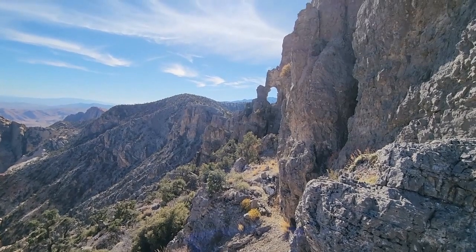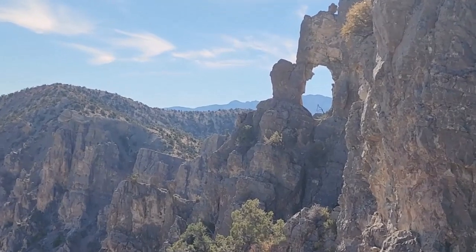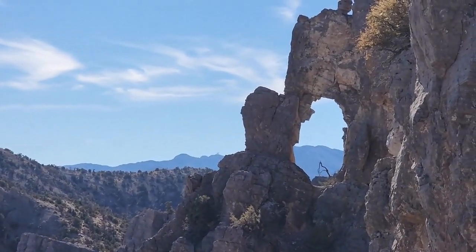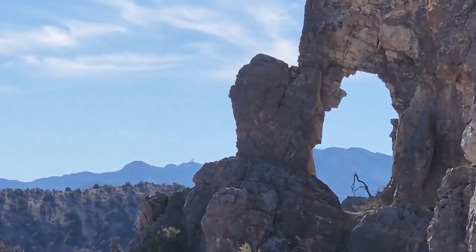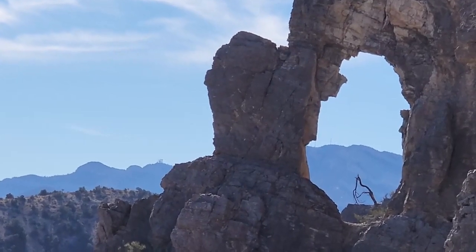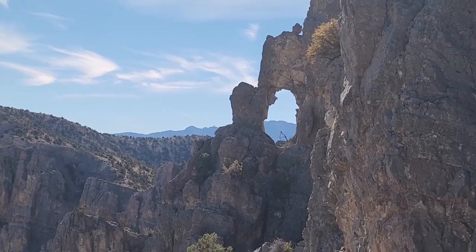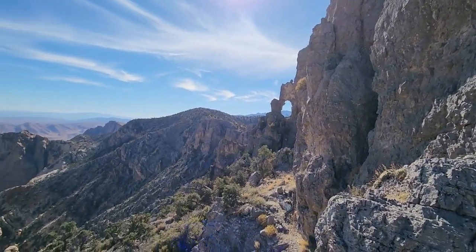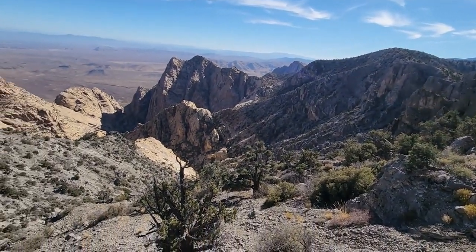Well, I almost missed it. Here is a cool arch. You've got to look back. You'll see it on the way back, but here's a view looking back as I was heading north. Wow, that is incredible.